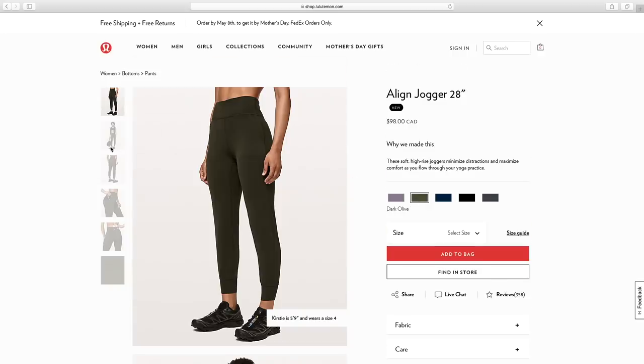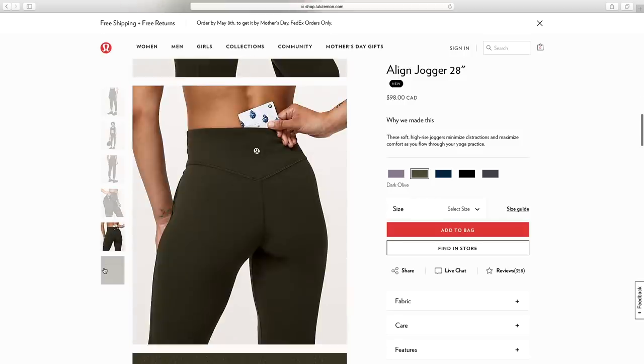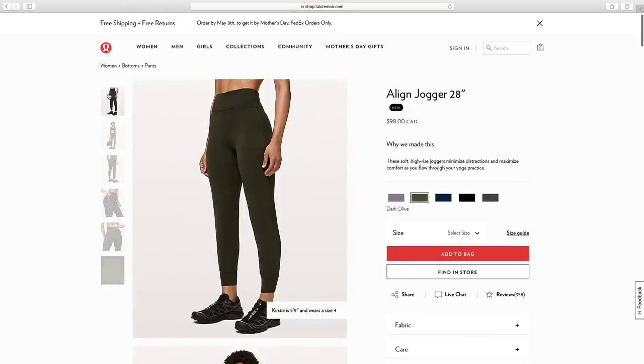This definitely is bigger than the others. It's more loose. It's not a full-on legging. It's called the A-line jogger. This one was rated 4 stars online, so I'm excited to try it on. It has a little pocket again in the back, and it's the olive green color.